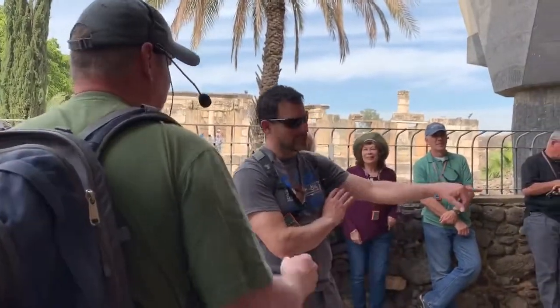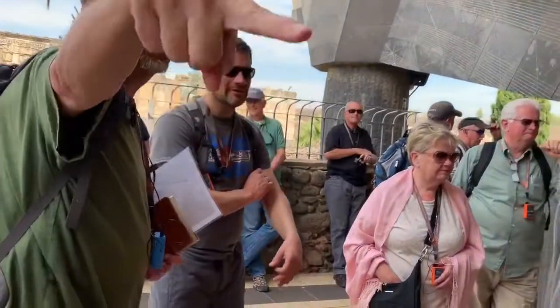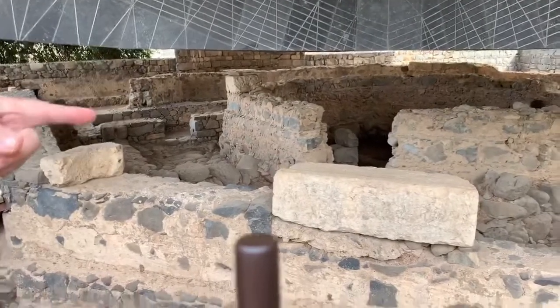So you're saying those 4 tiles are from that church? From this church, see the octagonal church walls on the outside? They're from that church. And then out here, the one with the corner.